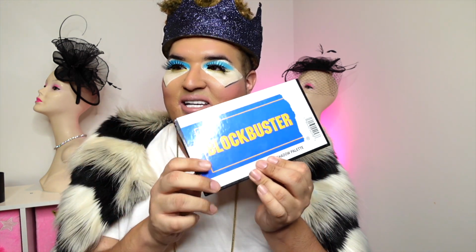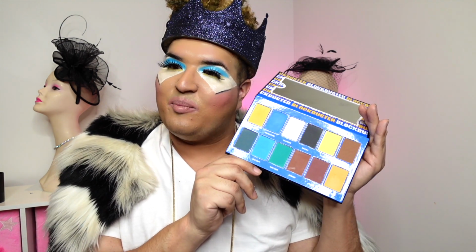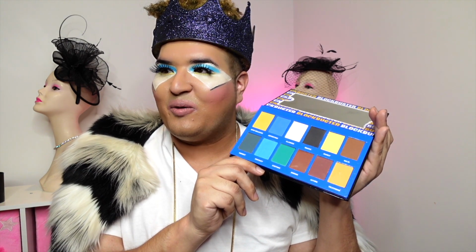And there are so many little details. Right here it says eyeshadow palette, and then in the back it says be kind. I think this is a palette that I'm gonna be using for a while. I'm just a total geek or nerd like that. I understand that there are professional makeup artists, and there are people like me who just like fun and quirky makeup, silly, cheeky things.